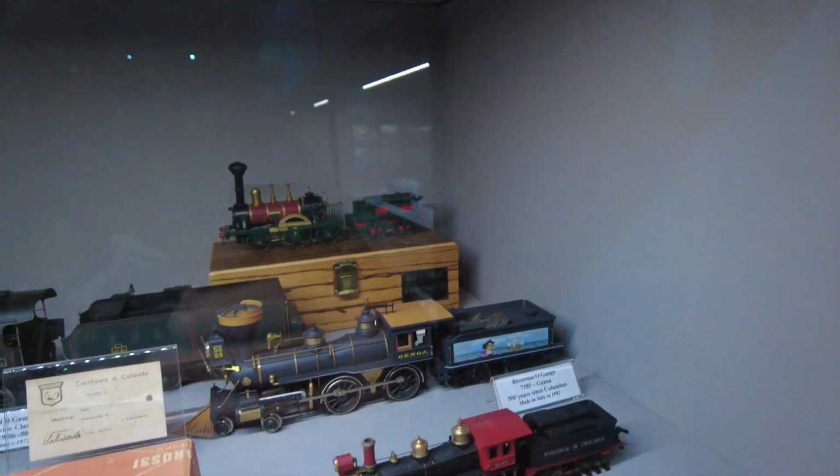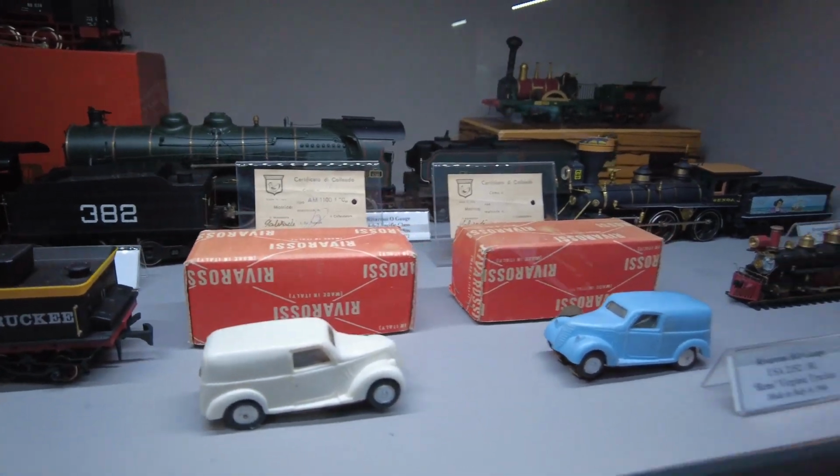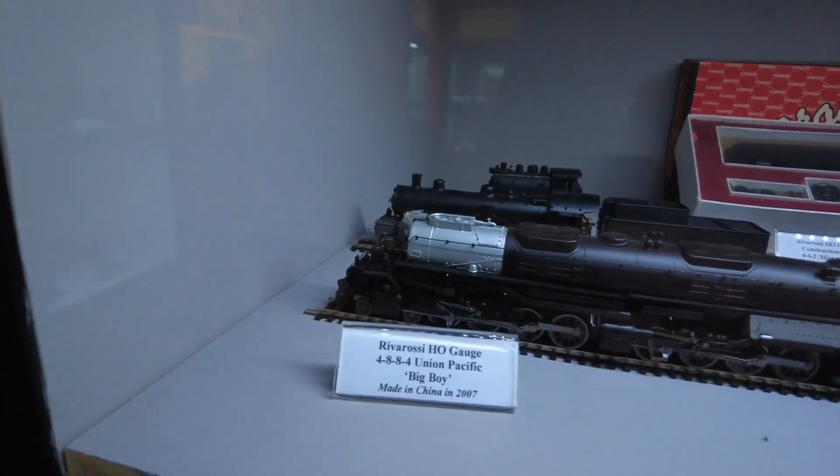Rivarossi O gauge. Bayard, Longbridge, 1839. Made in Italy in 1991. Little box set there. And a couple of Rivarossi cars and their boxes to the side here. Let's just move over to this display here. We've got the Rivarossi Big Boy.